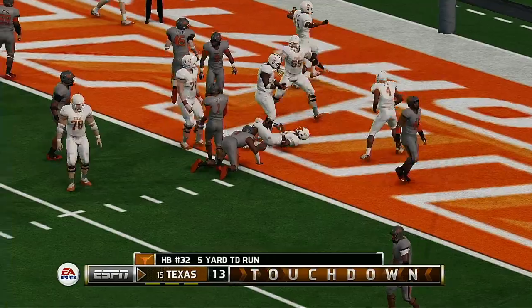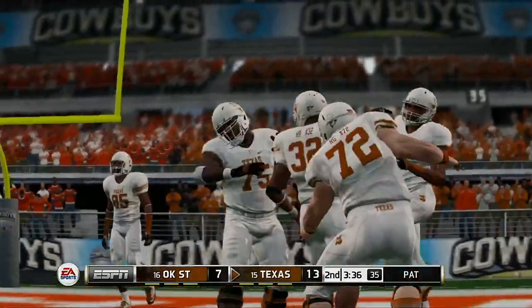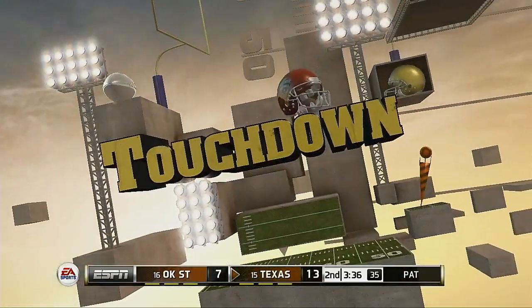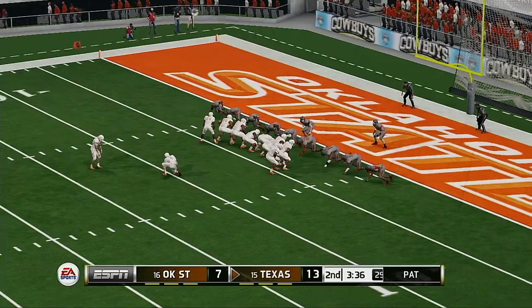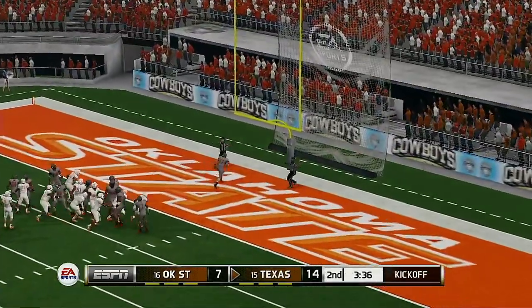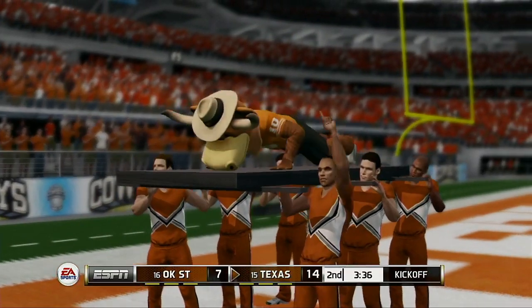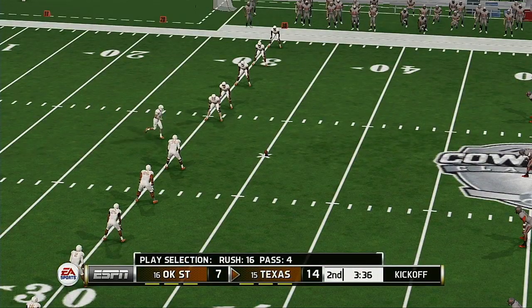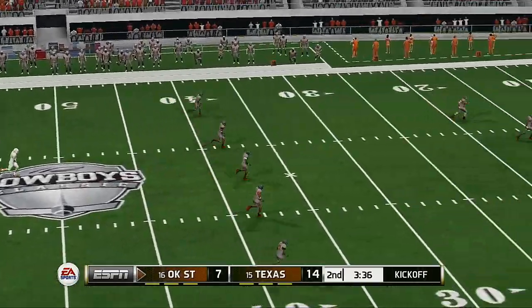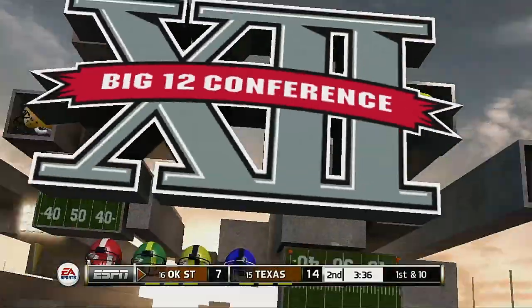Touchdown, Longhorns. Strong run by the halfback to get into the end zone. He's a pretty sure bet to get 6 when you're this close to the end zone. And he adds the extra point. Texas lines up for the kickoff. He sends this one deep. This one's going to be down in the end zone for a touchback.